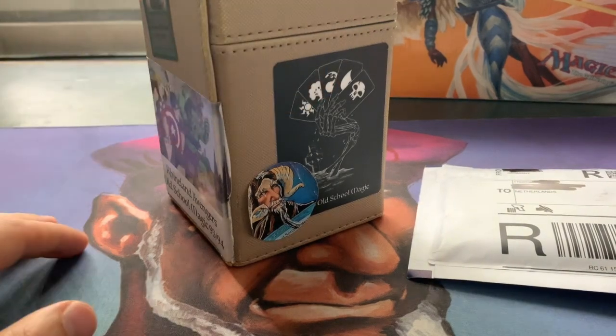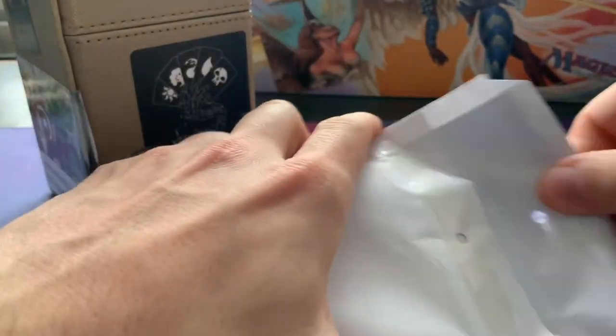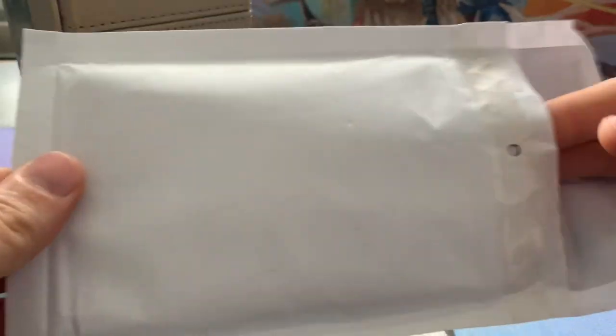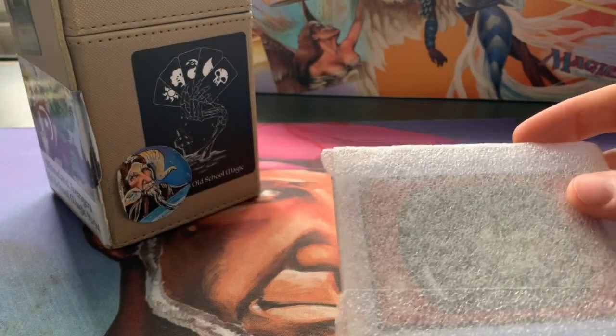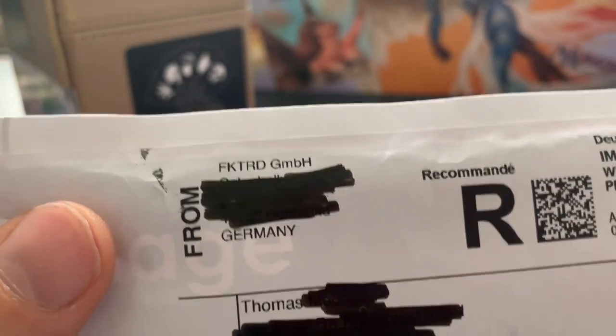But anyway, this is a card that I'm going to put in my Timmy's spellbook deck that's actually in here. So it's an upgrade and I'd love to show it to you. This is a card from Germany sent to me by, let's have a look who's sending this to me. FKTRD Games, I believe.